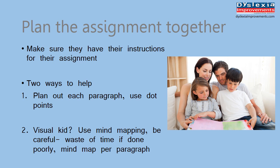So don't let your child just write random ideas for their whole assignment onto one great big mind map. That will be a waste of time, okay? It's actually got to be segmented down to what's going to go in each paragraph.